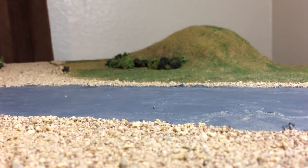The scale, it says 1:64. We know that's not true. It's probably 1:76, maybe. It really does look nice, though. The camera doesn't really do it much justice.